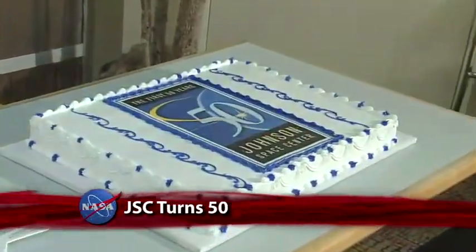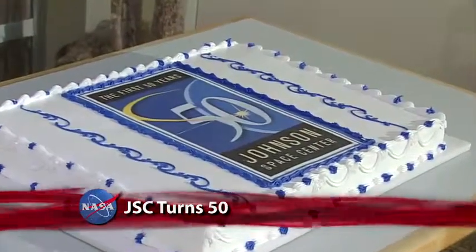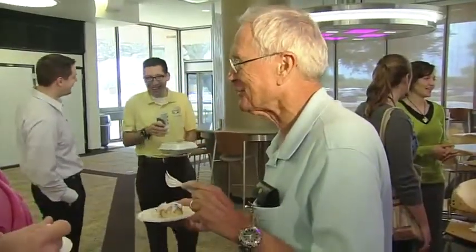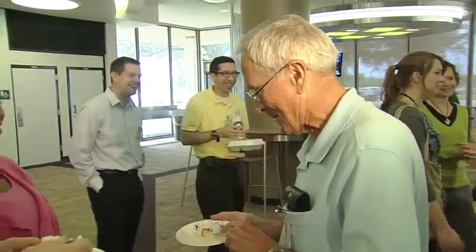NASA's Lyndon B. Johnson Space Center in Houston marked 50 years of expanding the frontier of human exploration. The center celebrated the occasion with a special cake cutting for employees by JSC Director Mike Coates. So the next 50 years is going to be even more exciting than the first 50 years, and we're really looking forward to that. A variety of activities planned throughout the coming year will continue the center's Golden Celebration.